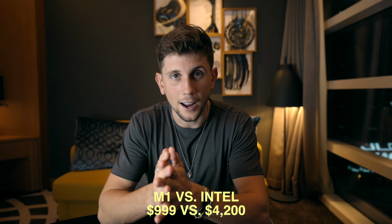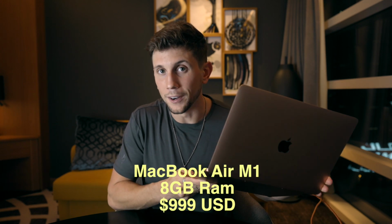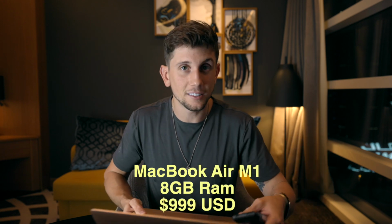Never in my life did I think I'd be saying this. We are going to be comparing Apple's base level MacBook Air M1 to my spec'd out 16-inch MacBook Pro, the best laptop they sold in 2019, and technically still the best laptop they sell if you look at the specs. But the difference is all in the chip. This has the M1 chip, that one has the Intel chip, which just is being put to shame.